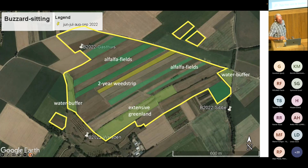And here most of the fields are covered with cereals and some with flowers, sunflowers and other things, and also quite a lot of alfalfa. And there is one strip here that was a 2 years wheat strip, and I will come back to this strip later. It was a very special one because it was destroyed, chopped.